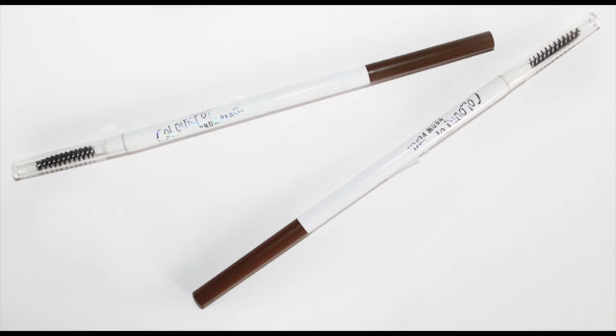So another product I like, and I'll put a picture of it so you kind of know what it looks like, but it's the Colourpop brow pencil. This is a retractable pencil, and it just gives your brow a very sleek and defined look. I feel like the gel gives more of a natural look, and then the pencil you can make more of a dramatic brow with, which I'm all about. So it's just up to you.